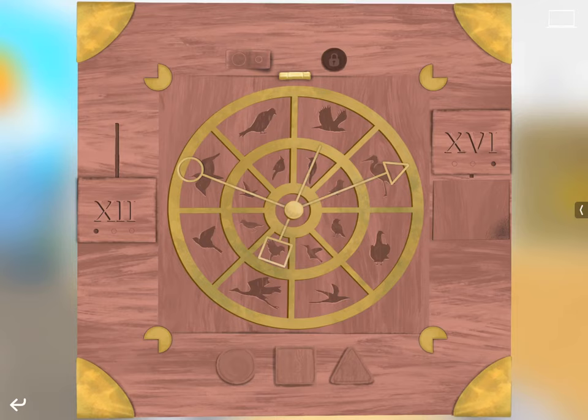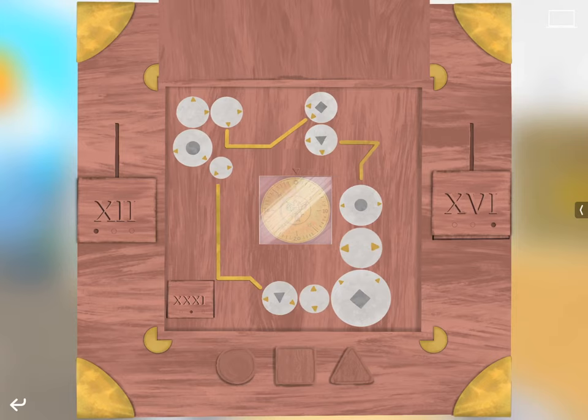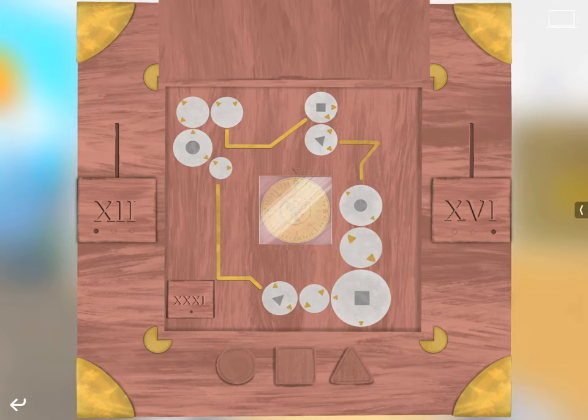Okay, so now we have a lock and a button that rotates two of them. So let's rotate these and then press the lock. It shows you which ones are locked in place. So we want those two to be locked in place, the ones we already solved. There you go.